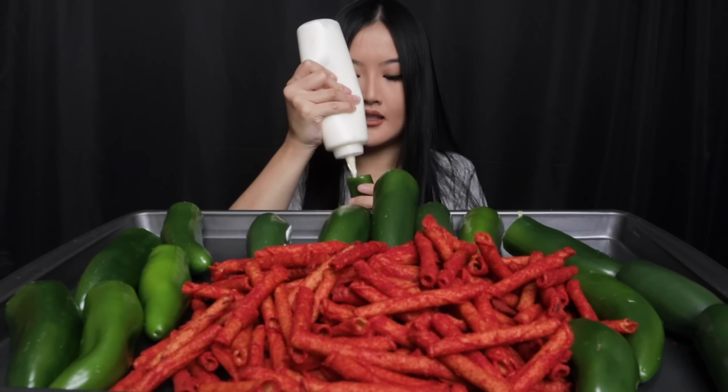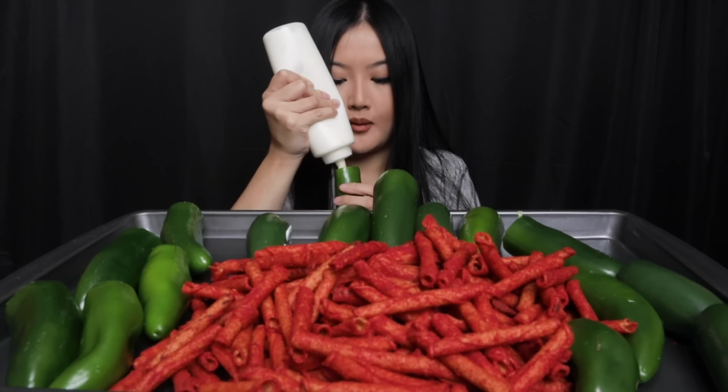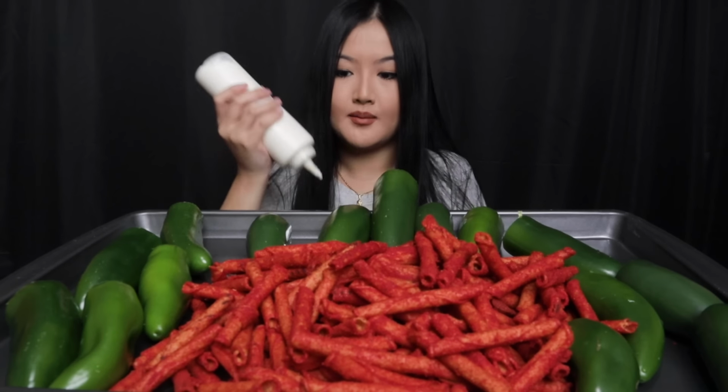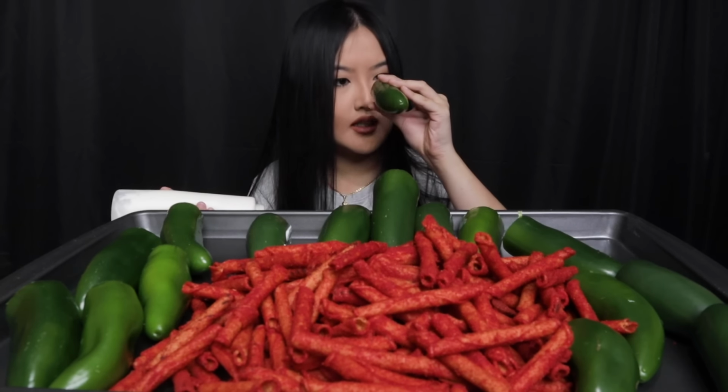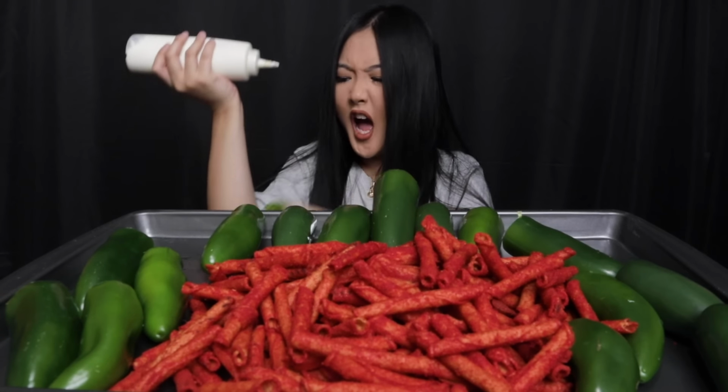So this is a TikTok trend, and I saw 1,000 videos making these stuffed jalapenos, and everyone who loves spicy food loved it. So I am excited to try it out. Oh no, they're just so long. I really can't see all the way down there.